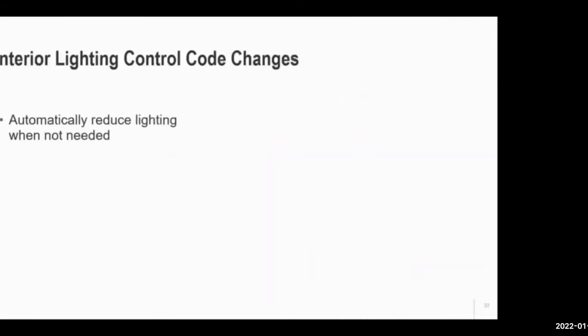So what other interior lighting control changes are there? I think the ones that we just went over are probably the largest. There are some other ones. We're seeing a continued trend toward automatic reduction of lighting when the lighting is not needed. We've seen this in warehouses, but also in some of the codes, we see it deployed in corridors, lobbies, library stacks, parking garages, stairwells, and labs.